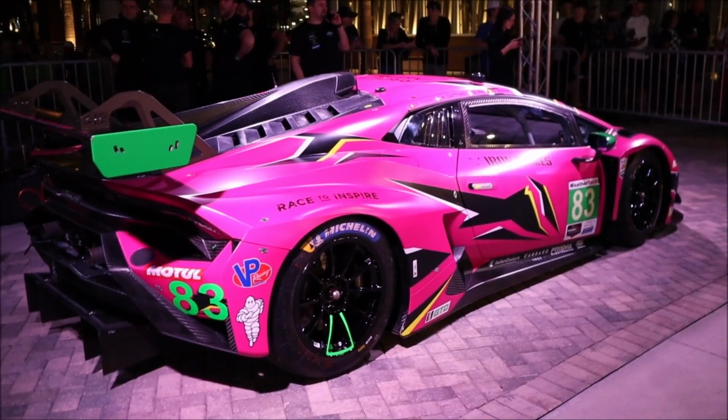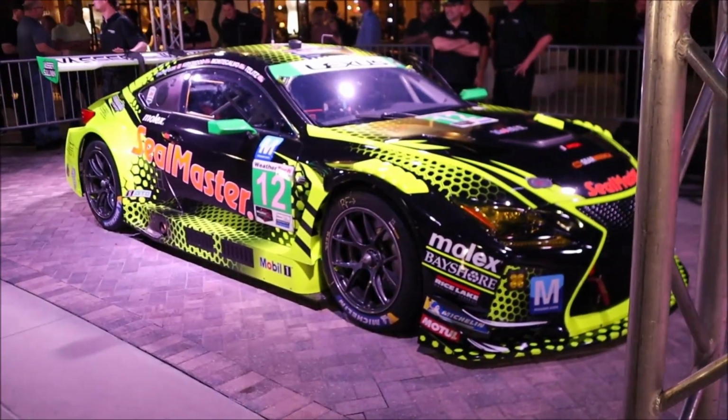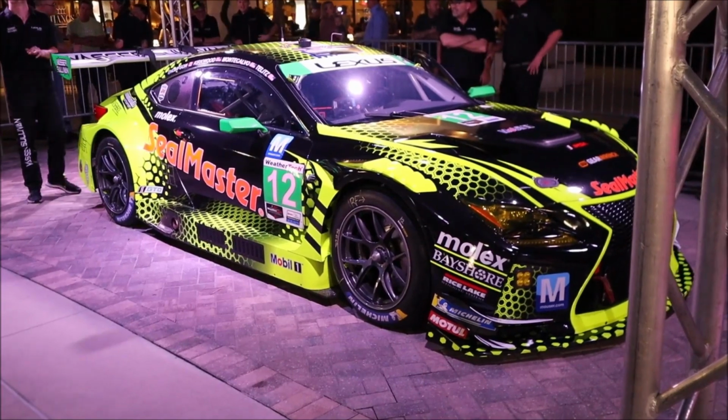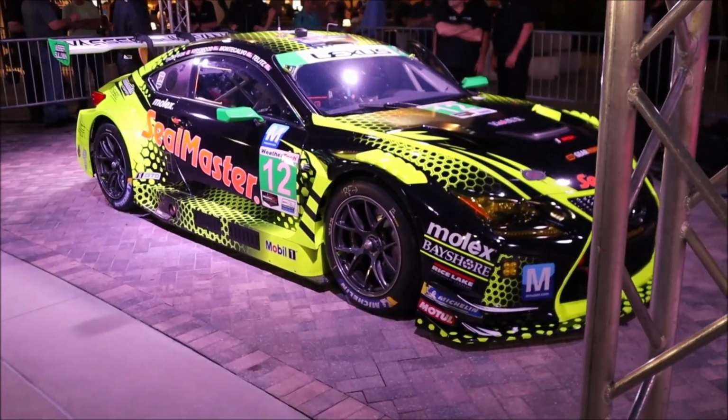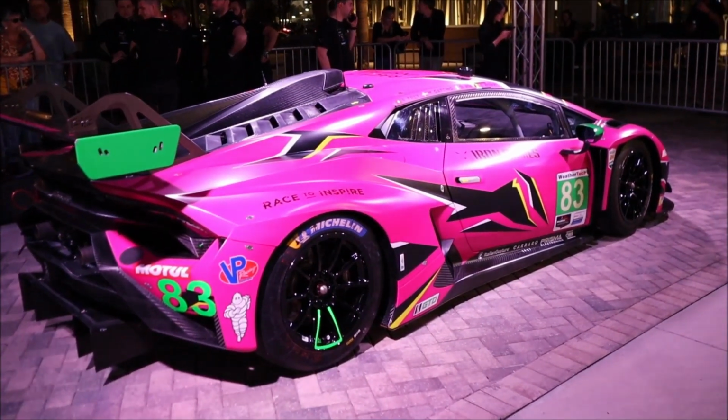Give you guys a closer look at the livery of the Lambo and of the Lexus before they do the pit stop competition. Which one do you guys think is going to win? The Lexus team or the Lambo team? Let's see who does it well.